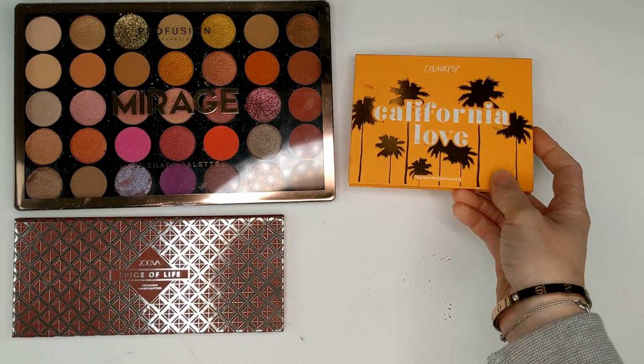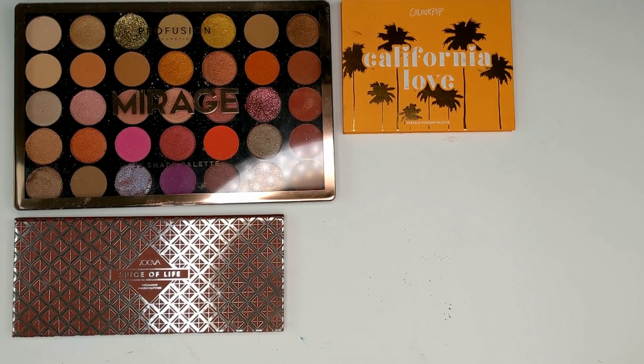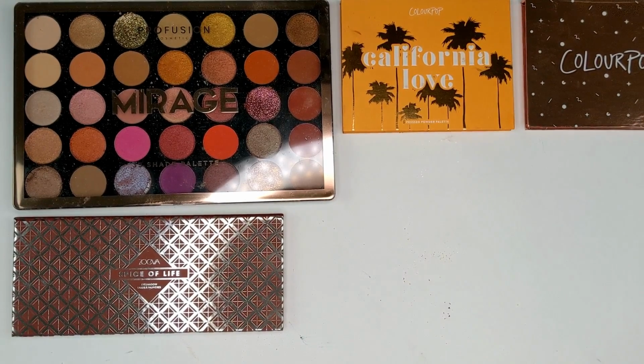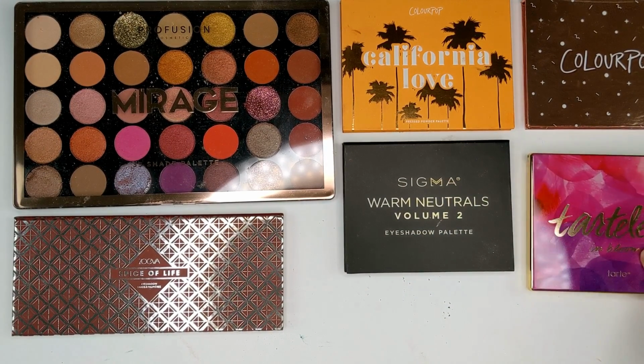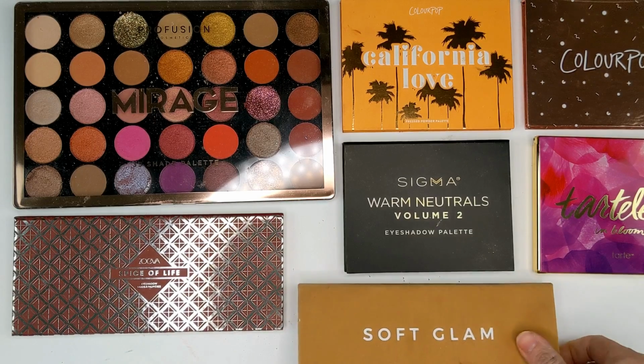And also, I think I'm going to focus on palettes first in this Shop My Stash series, and then I'll go into other types of makeup as well. But for the rest of my palette videos, I'd love to hear your thoughts on what you'd like to see, whether it's pretty springtime palettes, or my favorite colorful palettes, or just straight up neutral brown palettes. I would love to hear your thoughts.